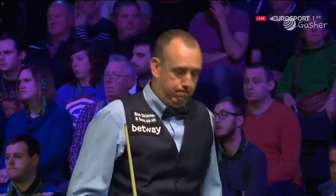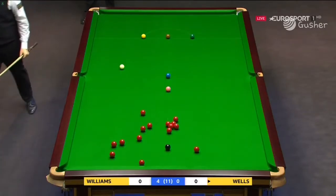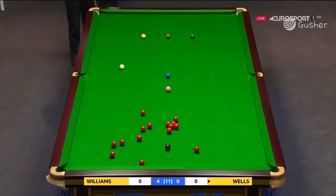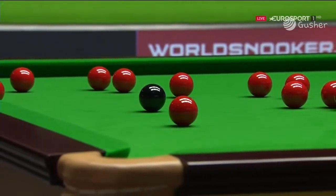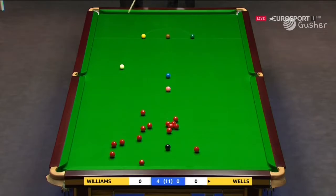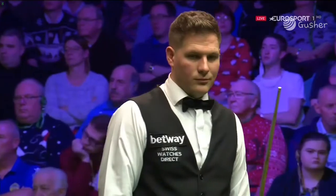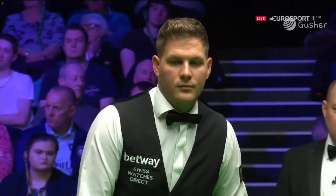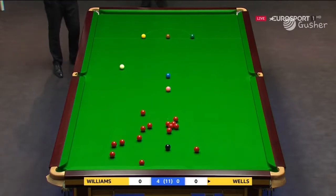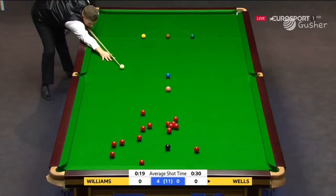There's a red to the right corner, but not easy, and not easy to get to a colour from it. So even if he did take that red on, it looks like the black doesn't go into this right corner pocket. Yeah, he wants to take it on, he wants to get going, but sometimes you just got to be patient. He has got a safety shot, he can play off the reds closest to the left corner. Thin. There is a red that will pop to that right corner pocket, and looks like he's taking it on.